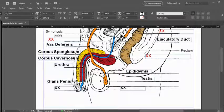And then covering it, there is a set of folds of skin, and that is called the prepuce. In layman's terms, that might be called the foreskin, and that is what is sometimes removed during a male circumcision. And that is not an essential procedure. It is something that is determined by the families and the doctors at time of birth. Now we have the testis here. The skin folds that enclose the testicles are the scrotum.